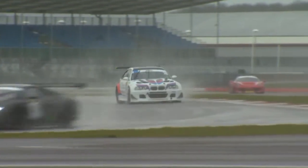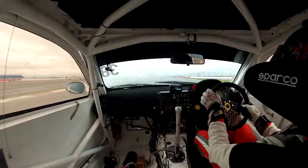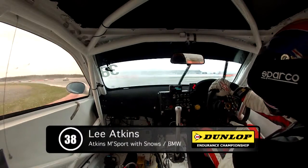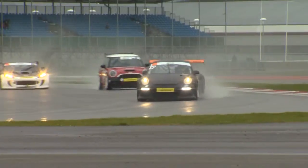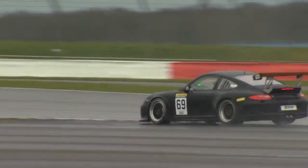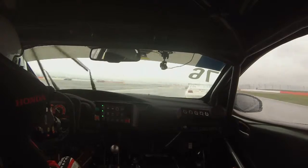There is Lee Atkins in the number 38 BMW, who's leading Class 4 at the moment. You can see just how much surface water there is here as he makes his way through Village Corner. On board with the former Radical champion. He's made a good start. He's made up 6 or 7 places from 2/3 of the way down the field. And a good start as well for the Porsche driven by Dave Bennett. The Bespoke Cars racing machine has also gained half a dozen places.